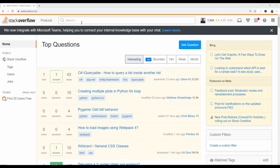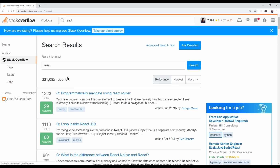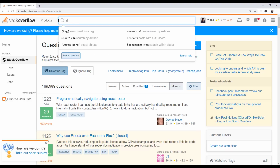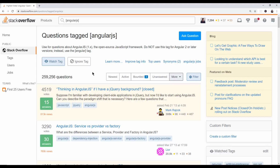But let's go ahead and look at another popular programming site, which is Stack Overflow, to see what kind of results this website has for overall React questions. Now, if you put React in here, if you just want to be specific, React.js, there are 170,000 questions for React.js. And if we were to do the same thing with Angular, we have more questions with Angular. That would make sense because Angular is actually older, and there are also more versions of Angular than there are in React.